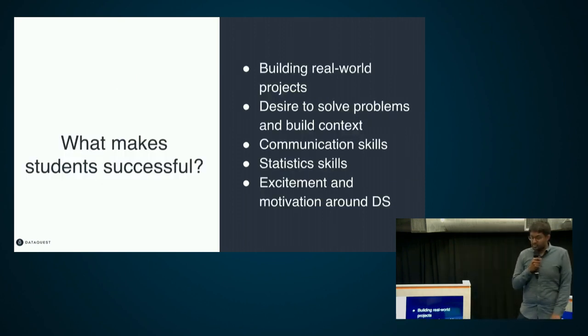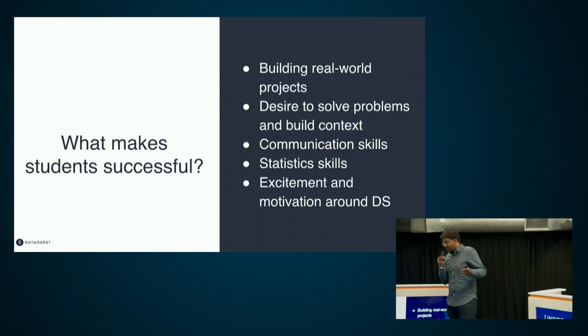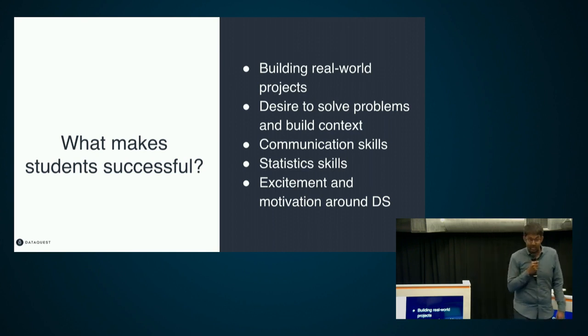So what makes students successful? It's really building real-world projects. So if you're looking to hire a data scientist, if that data scientist has never worked on real-world data, that is a red flag. If it's clean data that they've never had to wrestle with or figure out the right features for, that is a red flag. So desire to solve problems and build context.